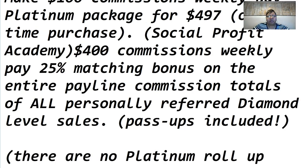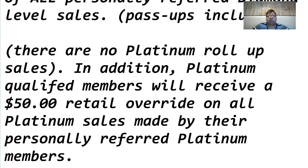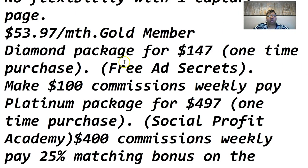Then you're going to make the 50% matching bonus on everybody that comes in as a gold member. So just imagine if you brought in one person, Easy Profit, that's 100. They join you in the Power Lead System. They spend $53.97. You make the $20. Then you make the $100 when they become a diamond.